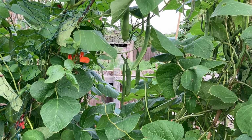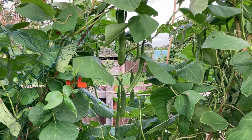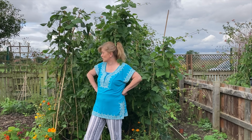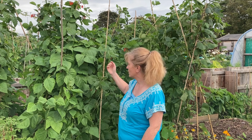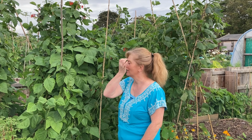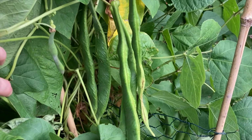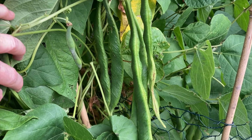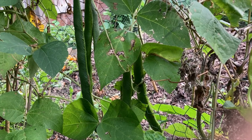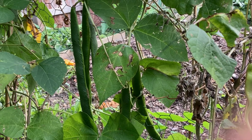It's now bean season. These are the runner beans. You can't really go wrong with runner beans. They just grow no matter what, don't they? We don't pick the runner beans when they're in their podded form. We don't really like them, find them a bit tough and hairy. What we do is we allow them to fully mature on the vine and dry out, and we harvest the beans and we store the beans in a tin or whatever in the cupboard, and we use them for soups and casseroles.